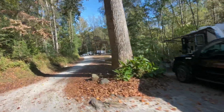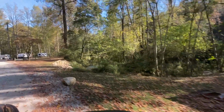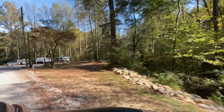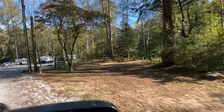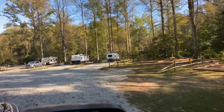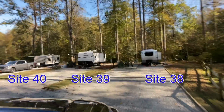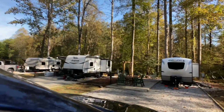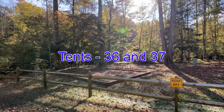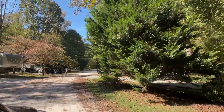So the 3 times that we have stayed here, we have stayed in the back part of the park where the tent sites are, sites 38 to 42. They're premium patio, full hookup. They have concrete pads, furniture on the sites, swings, fire pits, and just everything that you need. We love it because we don't even have to pull out our lawn chairs and a table from there.